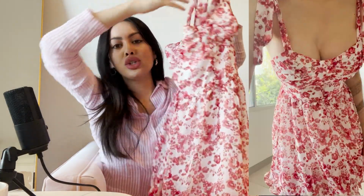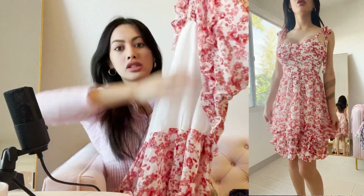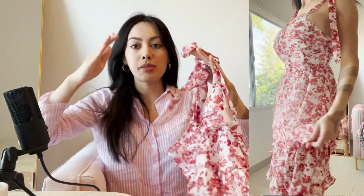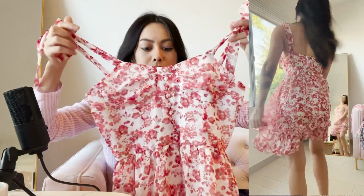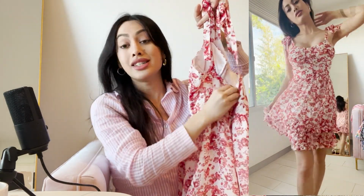Just know that it makes you look a little bulkier. So if you are looking for something that is just one layer, this is multiple layers underneath, so it does make my hips go out. But I'm not too bothered about that. Just adjust the straps rightly so, and there is a zipper in the back, and it tightens everything up in the right place.